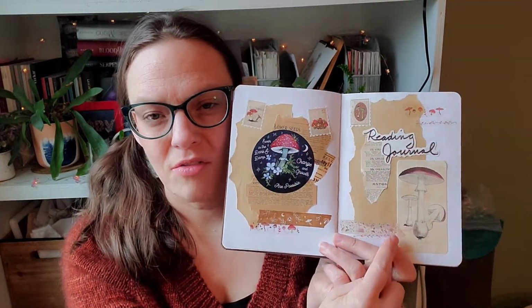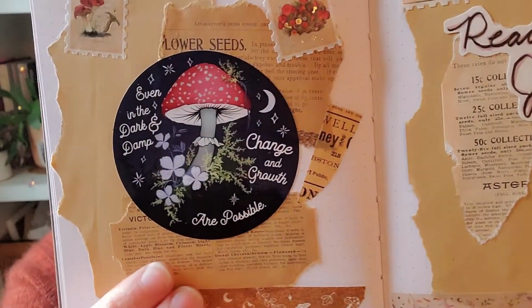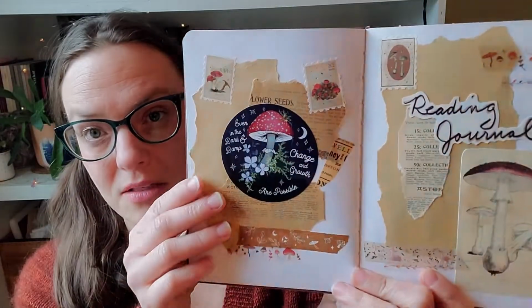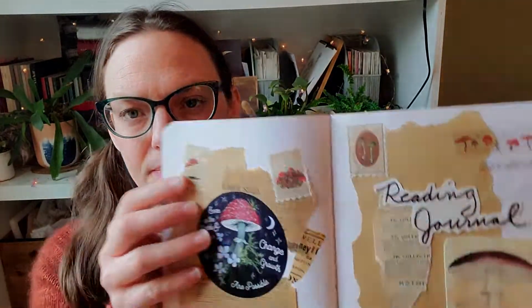I realized after the fact that this is a sticker, so it's glued in now, but it had a peel off back, and I could have put it in as a sticker, and I didn't. I'm not peeling it out to try to sticker it in now. So anyway, that is my beautiful mushroom sticker from Fab Feminist Art, and it says, even in the dark and damp, change and growth are possible. So I have a lot of really great inspirational stuff from Callie, and I love it.